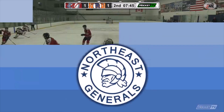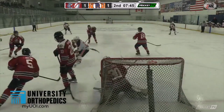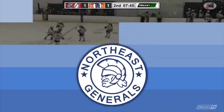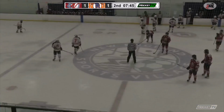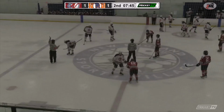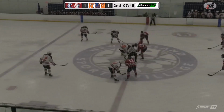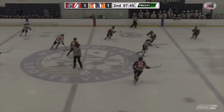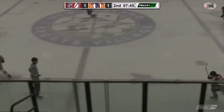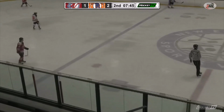Let's take a look at it on the University Orthopedics replay. It was loose in front. Gorman comes in, and it just trickles off the shoulder of the netminder and into the back of the net. So the Generals take a 1-goal lead. Here's Henry Wilson into the offensive zone. 7:40 to play in this second period. And now we get a penalty on the Generals.